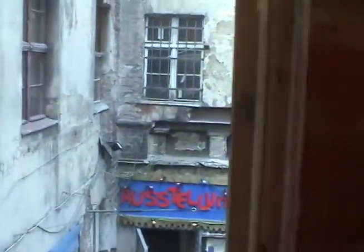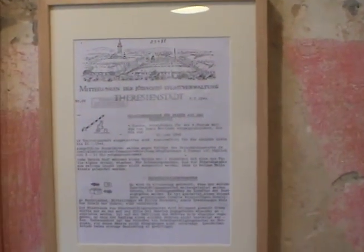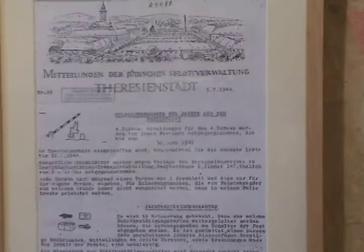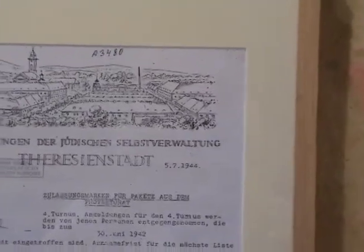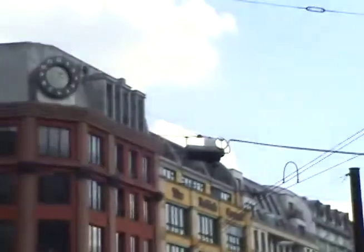Wow. I never even heard of this place. So some actually were deported to Theresienstadt from here. Well, I think you can see. And then you've got the view of where we almost got to go.